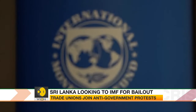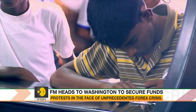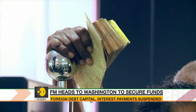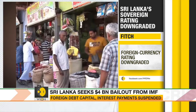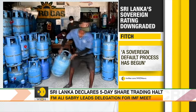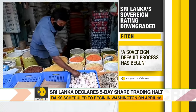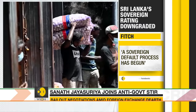The talks are scheduled to begin in Washington on April 19th. If the delegation succeeds in making a decent case before the IMF, the emergency relief funds can be expected within the coming weeks. Citing the economic crisis in the country and rising external funding pressures, multiple ratings agencies have downgraded Sri Lanka's sovereign rating. Fitch downgraded Sri Lanka's foreign currency rating. The credit rating agency says the move reflects its view that a sovereign default process has begun.